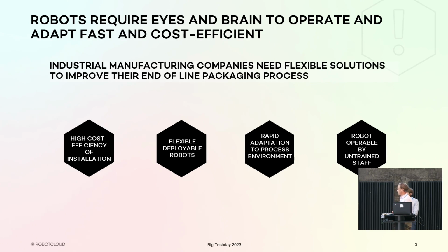We talked to these manufacturers and even tier 1 suppliers, whatever. And finally, we figured out that these 4 main points are very critical for them: the high cost efficiency of the installation, of course; as you probably know, having a flexibly deployable robot; rapid adaptation to the process environment; and, of course, the robot should be operable by untrained staff. This is a more and more upcoming request.